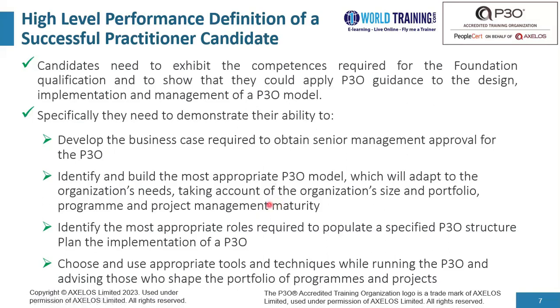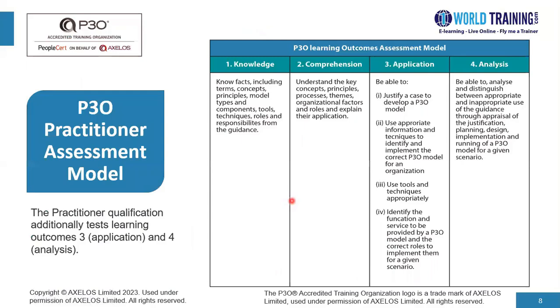Moving on to the P3O practitioner assessment model. The practitioner qualification additionally tests learning outcomes at level 3 and level 4 of learning. If you remember, and if you had been part of the foundation course, the foundation exam would test you at the knowledge and comprehension level, whereas the practitioner level exam would test you at the application and analysis level.